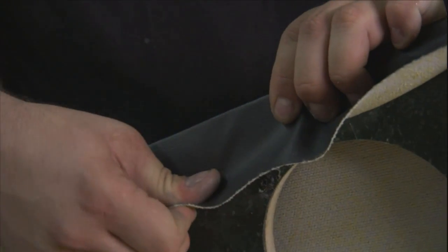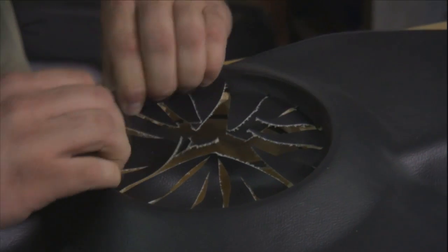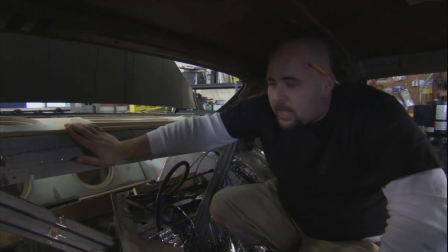It's a sound system being built for a world-famous guitarist, so the pressure is on to make it incredible. Of course, while the sound is one thing, the appearance is another. All right, well, I went ahead and I fabricated a new package tray for him.